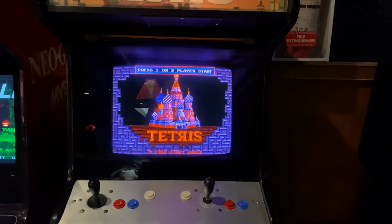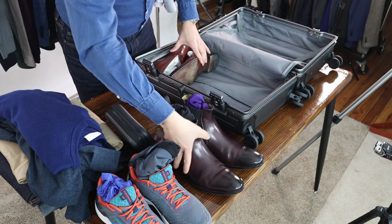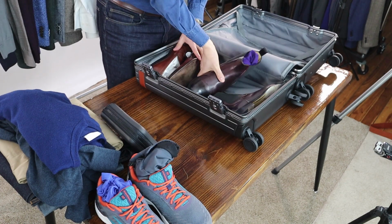And that's why, whether you're going to fold or whether you're going to roll, what you want to look for, treat it like a game of Tetris. You want to make sure that you're using every bit of dead space in that bag to put something in it. So on the inside of your shoes, yeah, that's where you're maybe rolling an undershirt, you're putting some underwear in there, you're putting a sock, you're filling every dead space with something. That's how you're going to be able to maximize the space in the bag.